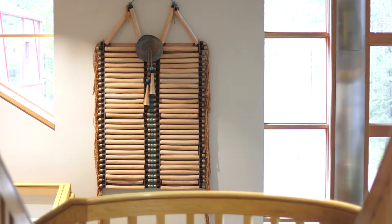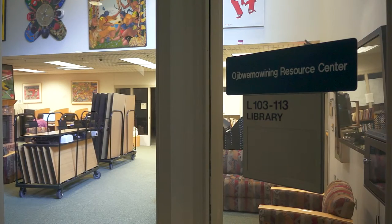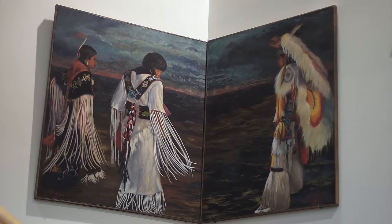Leading Feather is the larger-than-life-size breastplate located on the amphitheater wall. It was created by Cynthia Holmes. The Ojibwe Mon Resource Center also houses a quality art collection. When visiting, take time to enjoy all the artwork on campus.